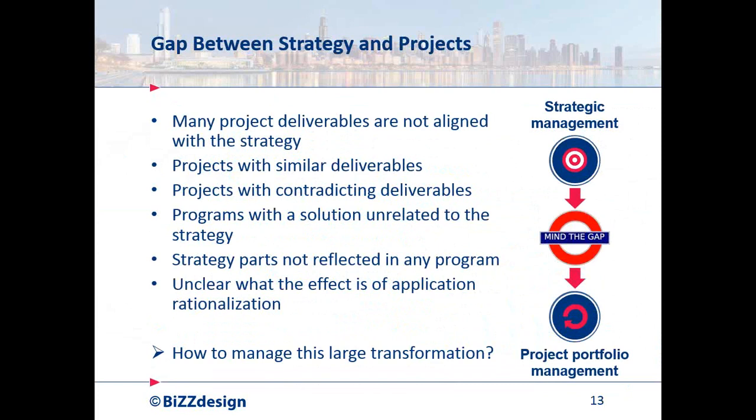What was also a problem, that they had parts of their strategy not reflected in any program, so there was no way of getting that done because nobody cared about it. Nobody was responsible for making that part of the strategy happen. And at the same time, like I said at the beginning, they had this large application landscape that was overlapping, was way too costly, and they had to rationalize that at the same time as creating this new strategy and making that happen. And they couldn't really see the effects of the rationalization across the strategy implementation. So at the same time making the operational world function better and implementing your strategy, those were sometimes contradicting, and projects that were pulling in different directions on the same application, for example.